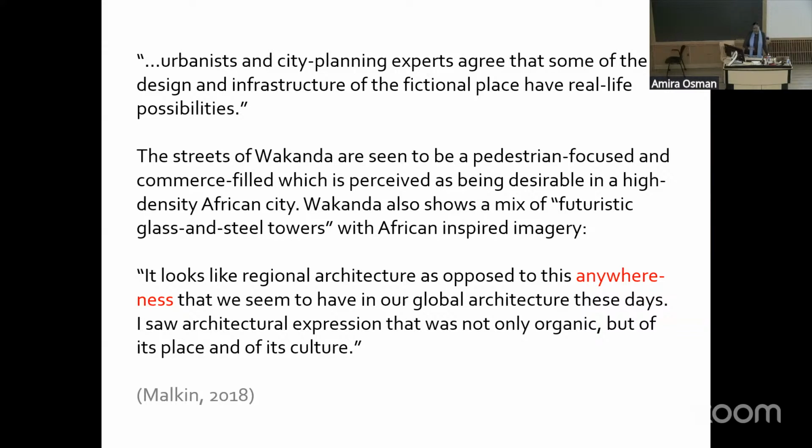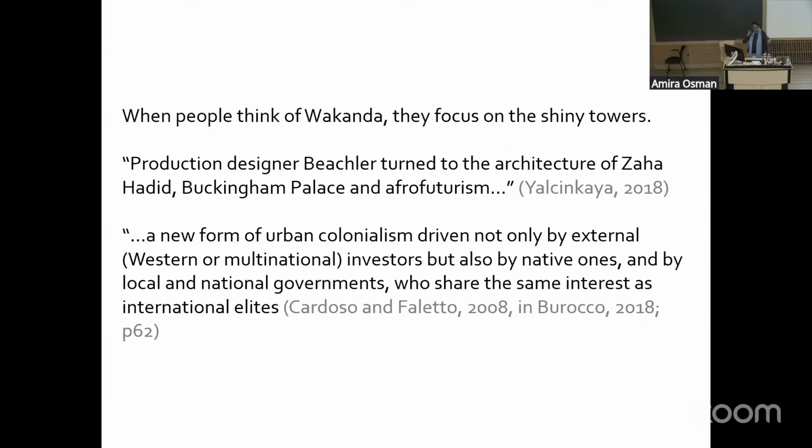It looks like regional architecture as opposed to this anywhere-ness. I use the term in studio now of placelessness, that we seem to have in our global architecture these days. I saw architectural expression that was not only organic, but of its place and its culture. This is one author that I referred to.